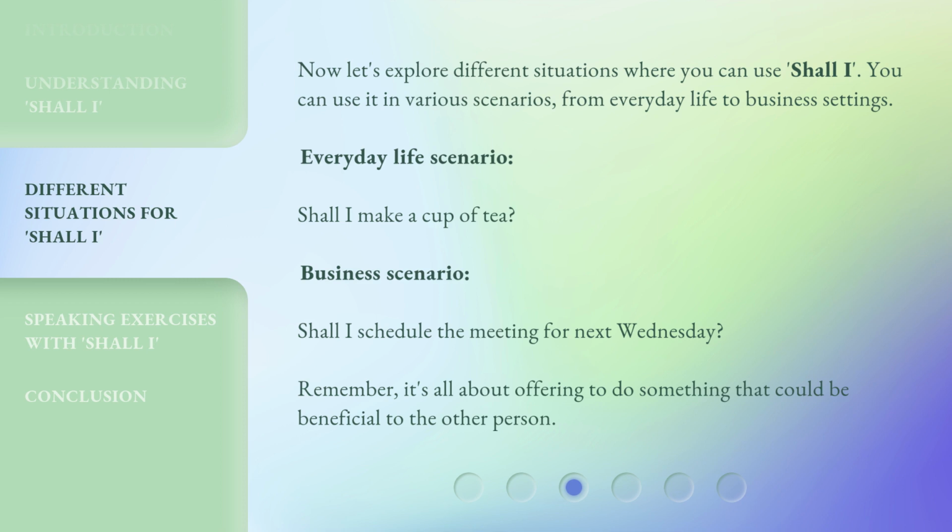Now let's explore different situations where you can use shall I. You can use it in various scenarios, from everyday life to business settings. Everyday life scenario: shall I make a cup of tea? Business scenario: shall I schedule the meeting for next Wednesday? Remember, it's all about offering to do something that could be beneficial to the other person.